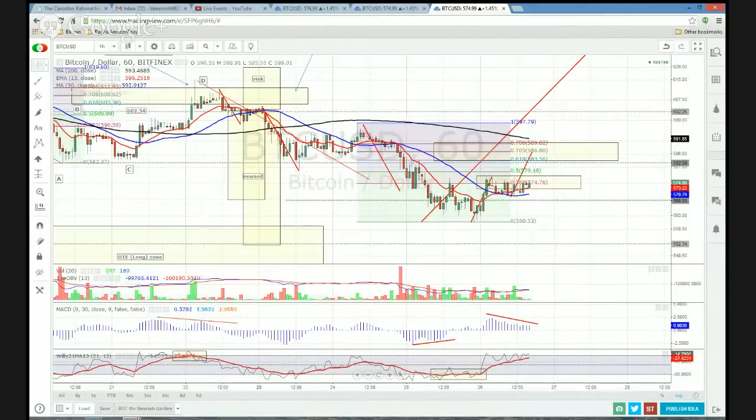All right, so that's basically today's review. Just wanted to do a nice short quick review of what we're looking at. I don't have any trade setups forming right now. Right now, if anything, you're sitting on your profits and feeling really good about yourself, and we're just waiting for the next setup.